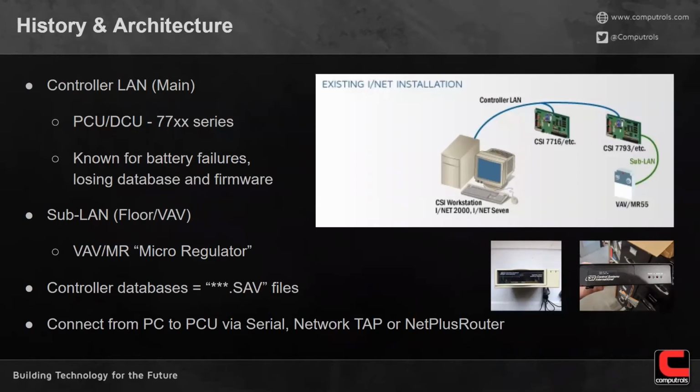So, the architecture of an INET system is shown here. You have a PC running either INET 2000 or INET 7. The controller LAN is what they call a high-speed LAN. PCUs and DCUs are the controller types, and they're typically found in the 7700 series, meaning 7716, 7793, et cetera. As I mentioned, they're pretty robust, but they do have volatile storage in that they have a battery on them that fails.